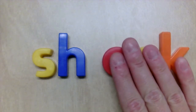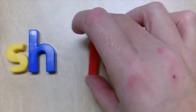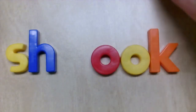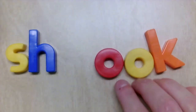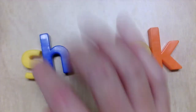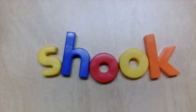I see ook, and this reminds me of the snap word look, but we just took off the L. So I have ook, like look. So I have ook in this part, and then I have SH. Is SH a hunk and chunk? What does SH say? Oh, SH says shh. So if I put these two sounds together, I have sh, ook. Oh, this word is shook.